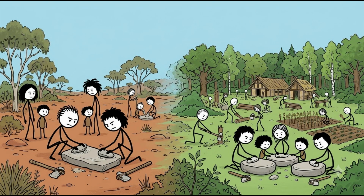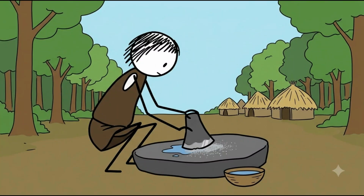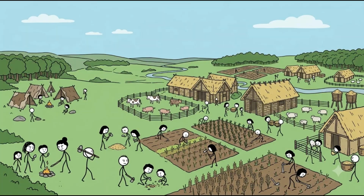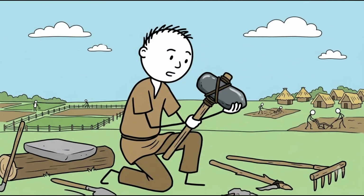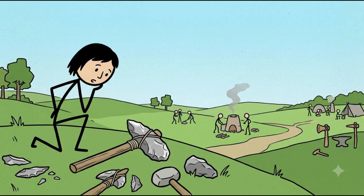Then, much later, another transformation began to spread across Europe. Stone axes were polished to a fine finish. Agricultural communities expanded, and forests began to disappear under sustained human activity. But polishing stone was only the beginning of a much larger shift. Because once humans learned to refine stone axes to remarkable levels of precision, they were about to discover something far more powerful than stone could ever become.